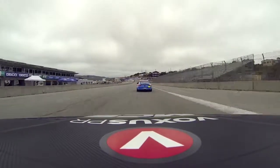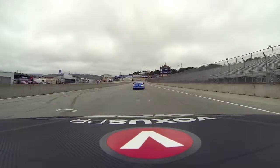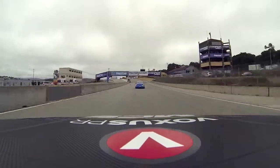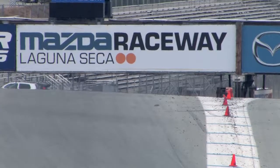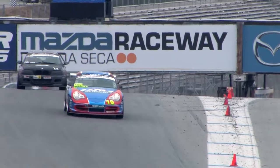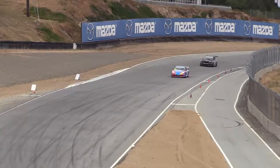The best battle was probably in the Super Touring class that we see up here between the Porsche and the BMW. Yeah, Doug closed that gap on Matt, but at the end he was not able to pass him, and Matt was able to bring home a first place. And what a great teammate to Brad.